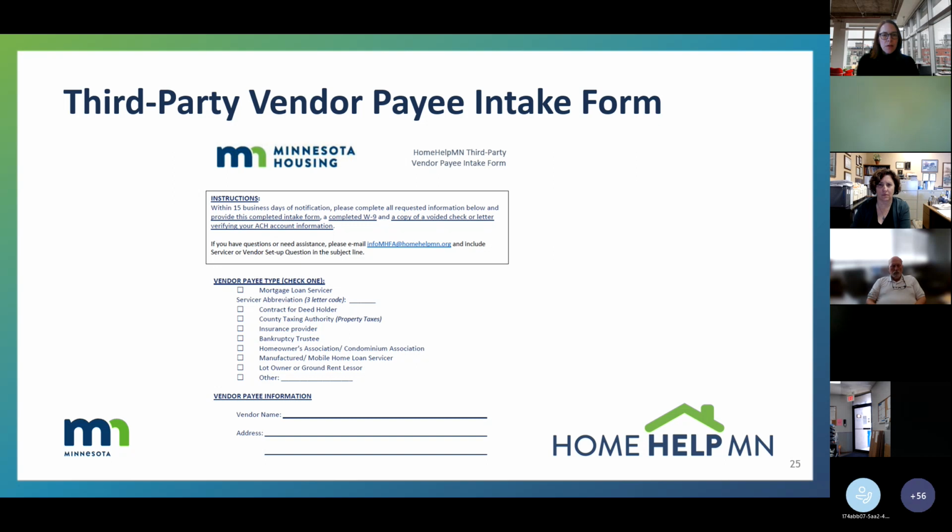So the first question you'll want to check is what sort of payee type you are. So likely manufactured or mobile home loan servicer or lot owner / ground rent lessor. So check that first. And then you'll enter your vendor name, and that should be your official business name and your full mailing address.